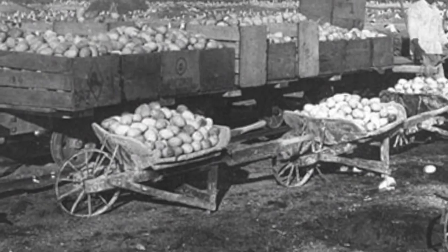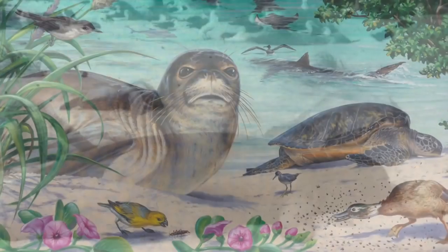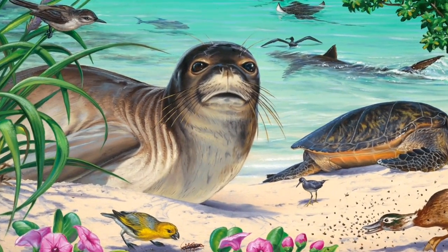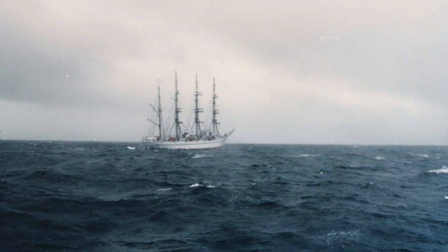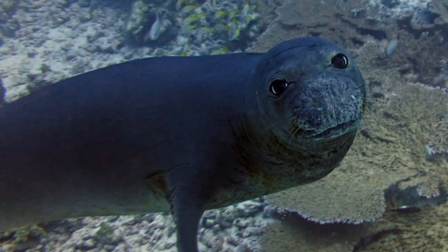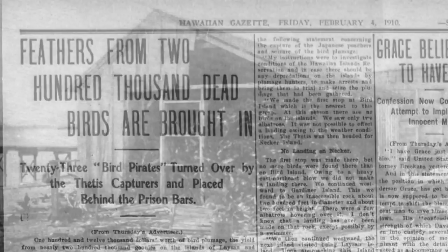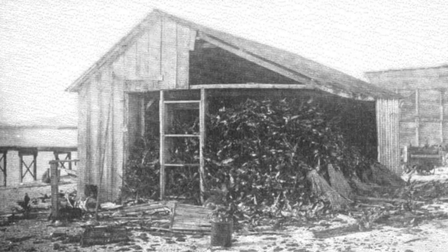Throughout the years, much of Papahanaumokuakea's natural resources have been exploited. Sea turtles were hunted for their meat and shells. The Hawaiian monk seal was taken for its meat, oil, and fur. At one point in history, the brig Iona was thought to have taken the last of the living Hawaiian monk seals, and for a while it was thought that the species became extinct. In the early 1900s, thousands of birds were killed for their feathers.